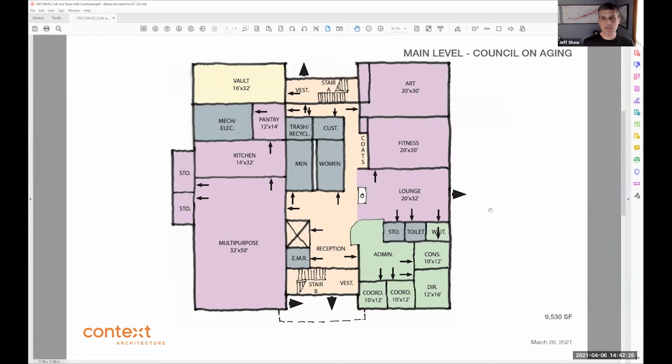I apologize for all the arrows here, but it's a conceptual sketch of the first floor plan. The first floor of this building is dominated by the Council on Aging. There is space for a vault for the town on the first floor, but the majority of it is Council on Aging. This would also house the elevator and stairs you would need to get up to the second floor, which would be the town offices.